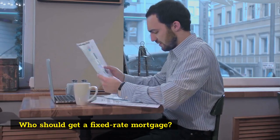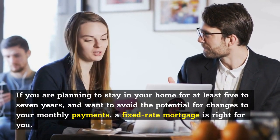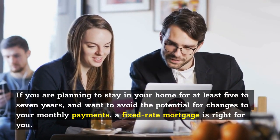Who should get a fixed-rate mortgage? If you are planning to stay in your home for at least 5 to 7 years, and want to avoid the potential for changes to your monthly payments, a fixed-rate mortgage is right for you.